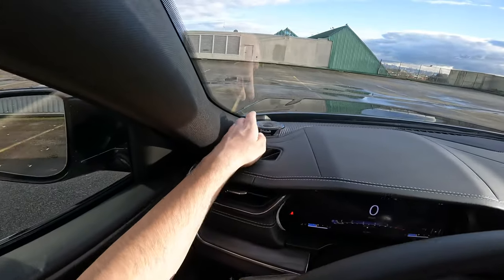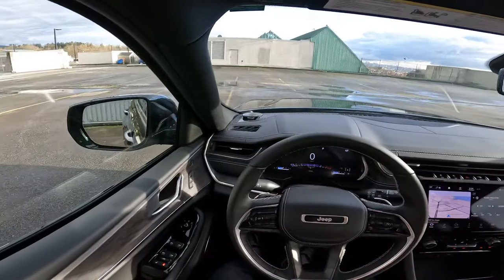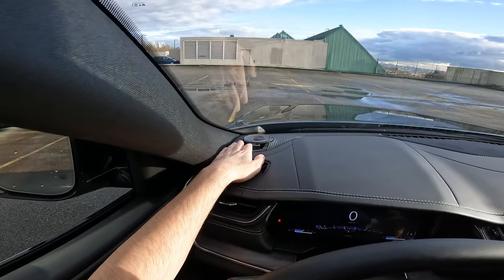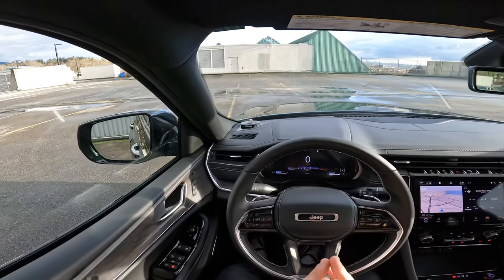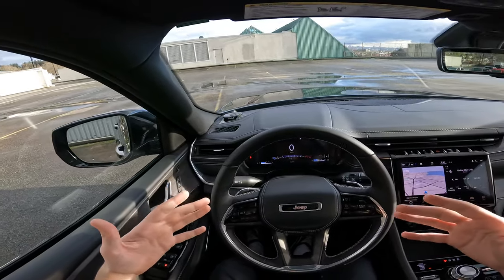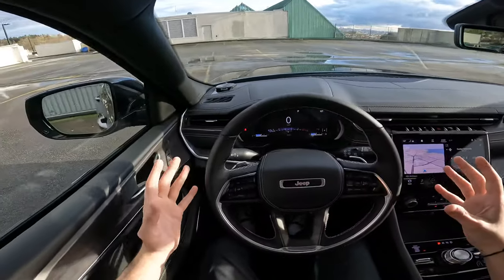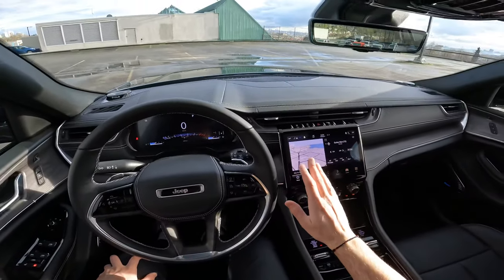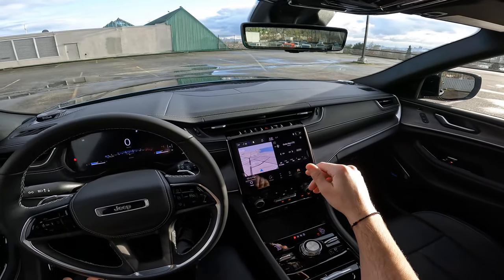And then, like I said, we got the McIntosh sound system here. I love the way McIntosh stands out from every other sound system. They just add a little bit of luxury with the way they make their presence known in the vehicle, with the display showing you McIntosh, and I truly love that sound system. It absolutely bangs. We're gonna try and throw some of that on today without getting copyrighted.